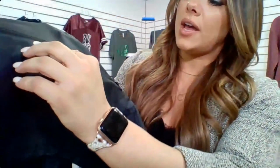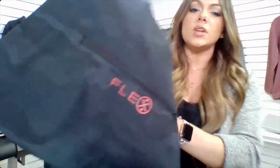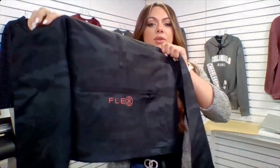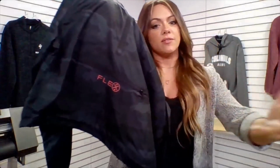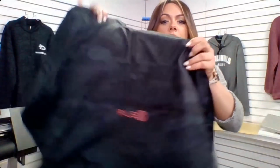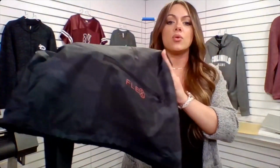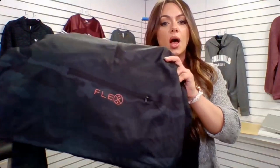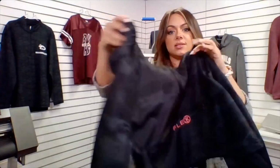All right, so now let's go ahead and remove the branding on the front as well. I want you guys to keep in mind, although we are adding branding to this, this is considered just a Flex Fitness logo, which would be a really great seller if you are branding apparel for local gyms or performance apparel brands like this.